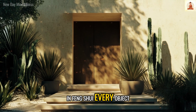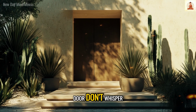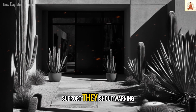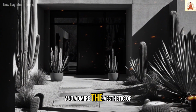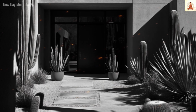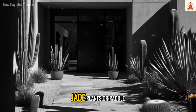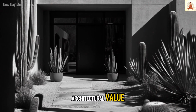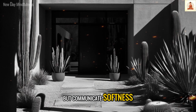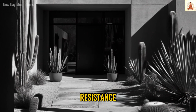In Feng Shui, every object has a voice. Sharp plants near your front door don't whisper support, they shout warning. If you live in a dry climate and admire the aesthetic of succulents, opt for soft-leafed varieties such as echeveria, jade plants, or paddle plants that hold the same architectural value but communicate softness, abundance, and steadiness rather than resistance.